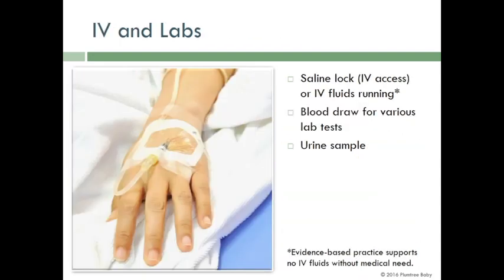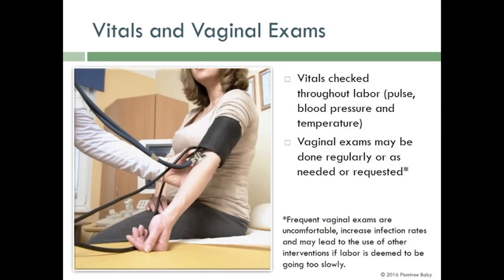IVs are necessary in our particular hospital. They don't always have to have IV fluids running, but the IV access is very important for medications that we may need to administer during labor to help you or baby or both. We always do baseline blood draws and the same lab tests on everybody, most of which are state mandated, including urine samples as well. We check the vitals throughout labor, and it varies on what stage of labor you're in and if your water is broken or not, how often those will be checked.